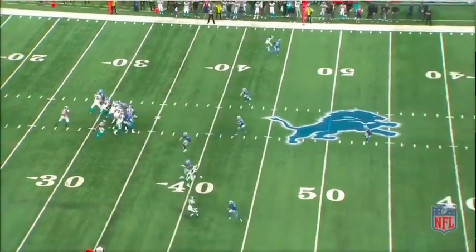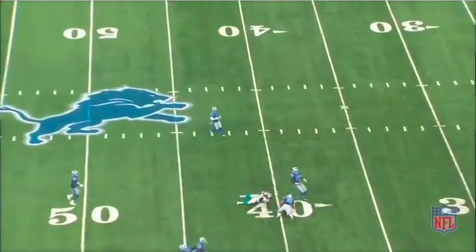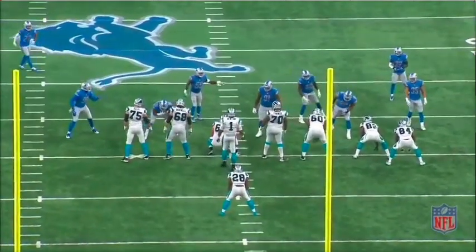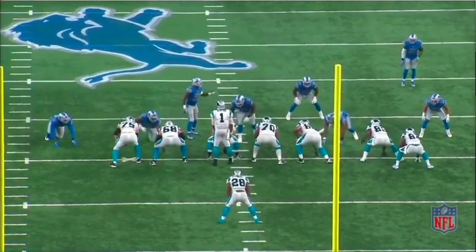So see, boom, pump fake, and then boom, hit Dickson on the seam, perfect throw. You're going to be able to see here on this other view a lot better what he does with his eyes and what happens with the safety. So we're going to see him kill the play again.